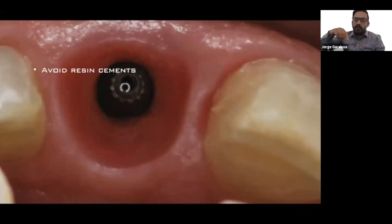You need to finish the margins. You need to remove that oxygen inhibition layer. You need to polish those margins. If the margin is a millimeter subgingival on the facial, how am I going to reach it? It's going to be impossible for me to have a smooth transition between the restoration and the abutment.